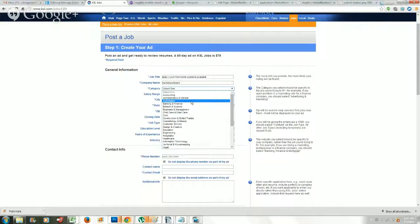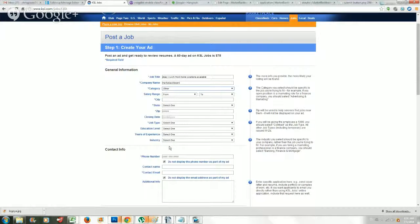Okay, category. Well, in KSL, nothing matched the category. I don't want you to put network marketing because no one goes to that category, so I just put other. And to be honest, this business is not network marketing. It's not. So I put other, and then the salary range, since you have to choose something. Oh wait, no, you don't have to choose anything. Never mind. So I just leave salary range blank.